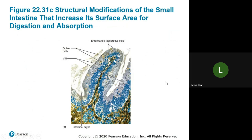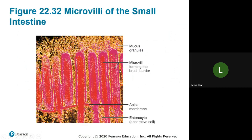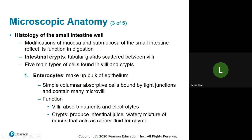Here's what it looks like. So you can see the columnar cells, and though you can't discern the brush border, you just kind of make it out there. Here it is. Lots of mucus. The brush border. There's the apical membrane of the cell with these protruding extensions, even though these are just intracellular extensions, and collectively they're called enterocytes for the absorption. So we had pits in the stomach. Now we call them crypts.